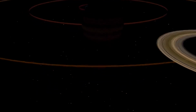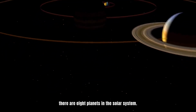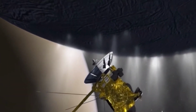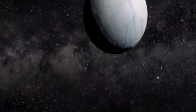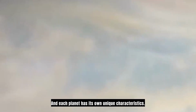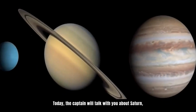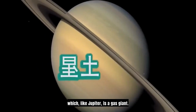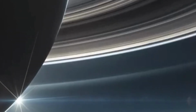We all know there are 8 planets in the solar system. They can roughly be divided into terrestrial planets, gas giants, and ice giants. And each planet has its own unique characteristics. Today the captain will talk with you about Saturn, which, like Jupiter, is a gas giant.